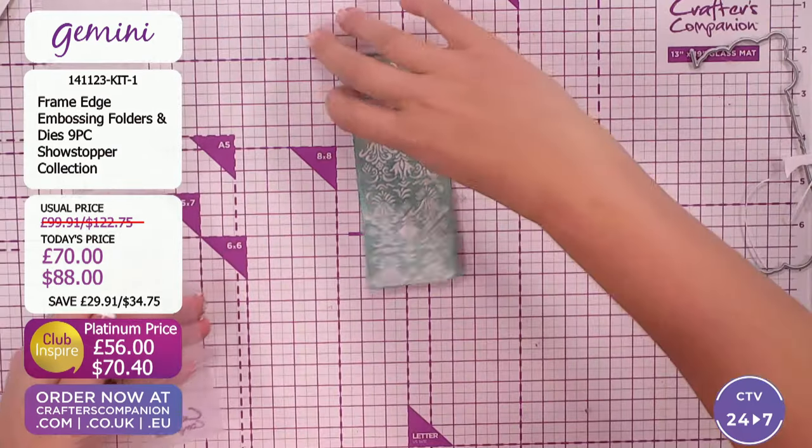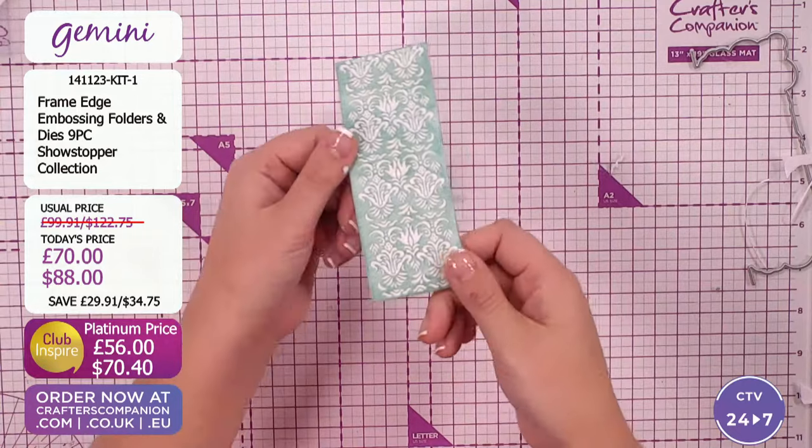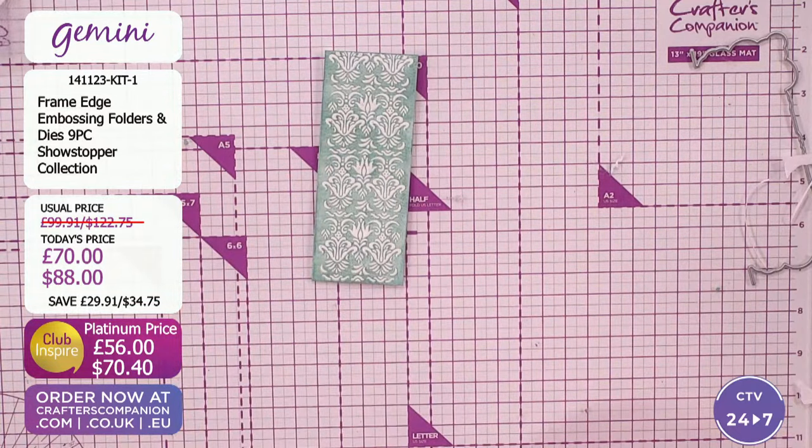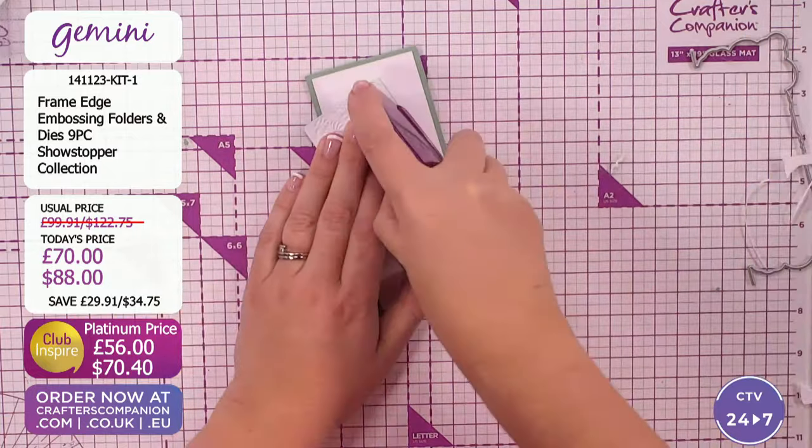Right, so can you see, there's the pattern. Beautiful, with that lovely embossed detail in the background. I'm just going to mat and layer that and I will pop it together.